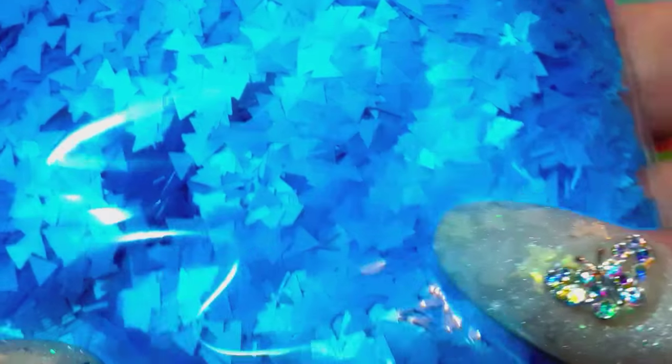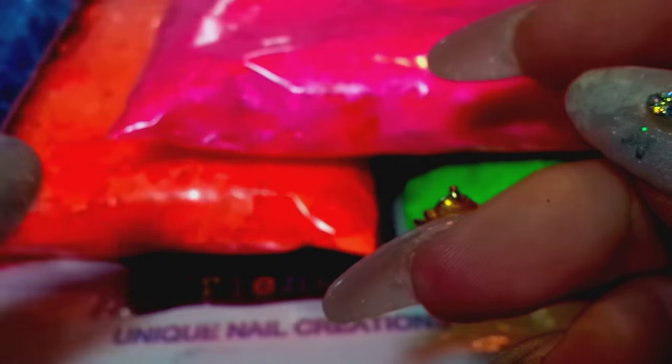Whoops, I'm knocking my camera around. Neon blue. These are all triangles. Neon yellow. And neon purple. So that's what I have available now.